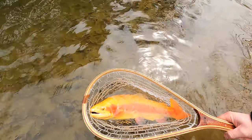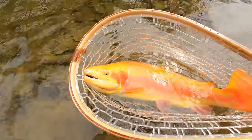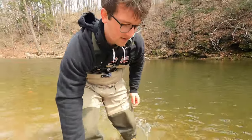Jeez, look at the colors. I know this is like a synthetic trout, but this is insane. Wow, look at that thing. Here, you're gonna take that? Yep. And just keep it on me?